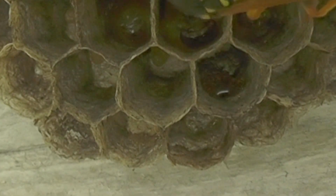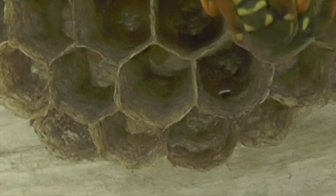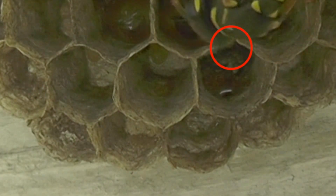So they'll put food stores like that throughout the nest often. The food stores are usually in empty cells or in cells like this one where there's only still a tiny egg in that cell. You can just see the egg in the red circle here.